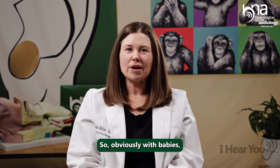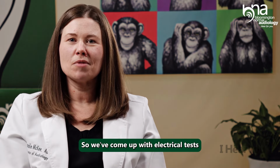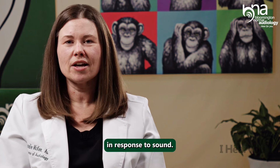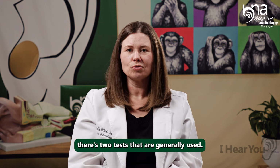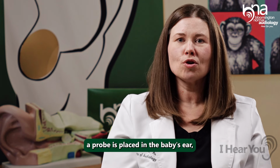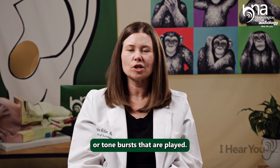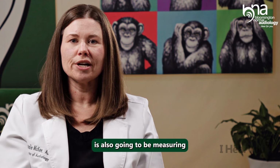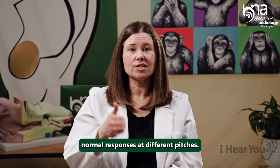So obviously with babies, we can't have them raise their hand or respond directly to sound. So we have come up with electrical tests that can monitor brain waves in response to sound. When babies are tested, there's two tests that are generally used. One is called an OAE, and when we perform that test, a probe is placed in the baby's ear, and there are clicks or tone bursts that are played, and the probe in the ear is also going to be measuring a response from the ear and making sure that there are normal responses at different pitches.